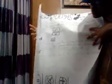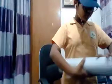Measurements. We use measurements to know the size of the object. For an example, a baby dress's size is 2. I hope you understood where and what addition, subtraction and measurement is.